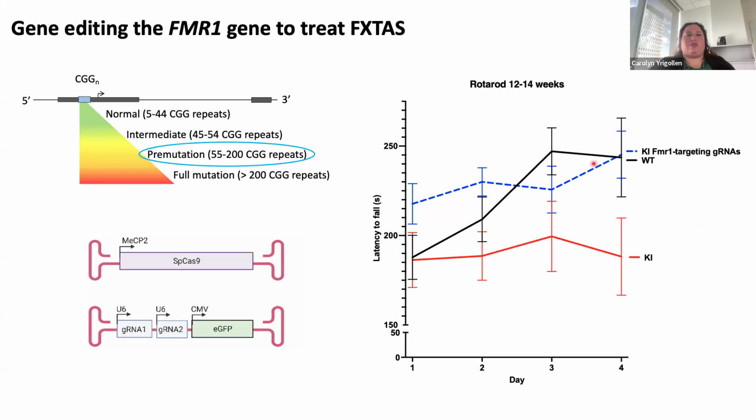So here is the rotarod assay that I did with these mice. And you see the black line here are animals that don't have that mutation. The red line here are animals that do have the mutation and were not treated. And the blue line are animals that have the mutation and were given this CRISPR treatment. And you see that this blue line is performing similar to the wild type animals, which we're excited about.